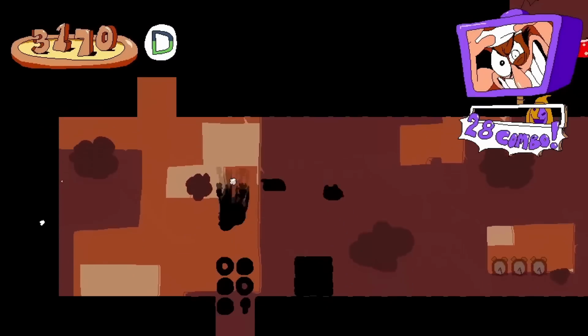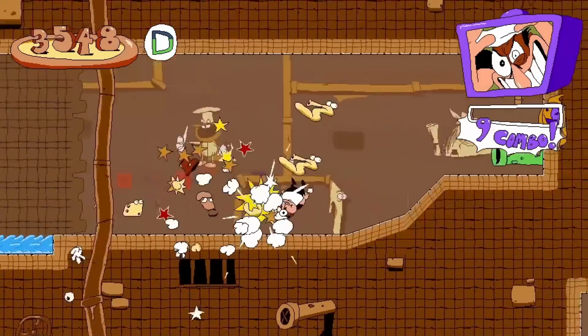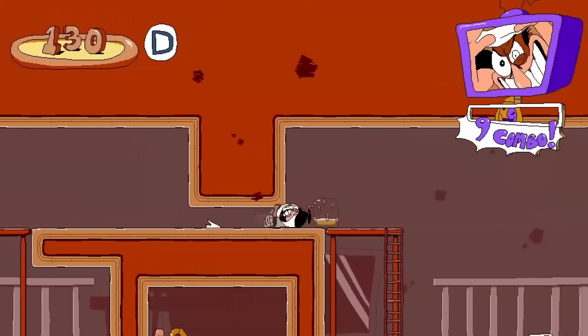Pizza Tower, though, is this really over-the-top 2D platformer that's almost a combination of Wario games, Sonic the Hedgehog, and old Cartoon Network shows. If anything, I'd say it's a brilliant combination that's a ton of fun to play.